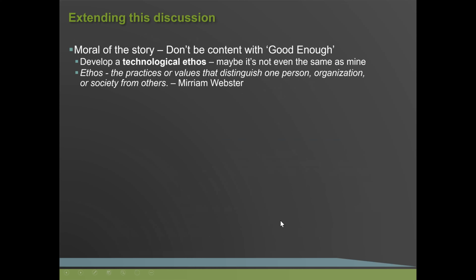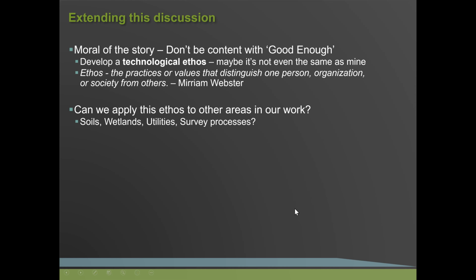But whatever those practices or values are that distinguish you, your organization, or society from others, develop that. Learn what those things are, right? Embrace them. Can we apply those to other areas in our work, right? Say, for example, you're a county GIS administrator in charge of everything from soils, parcels, wetlands, utilities, survey processes. What things are you doing right now that are good enough that you could improve on?